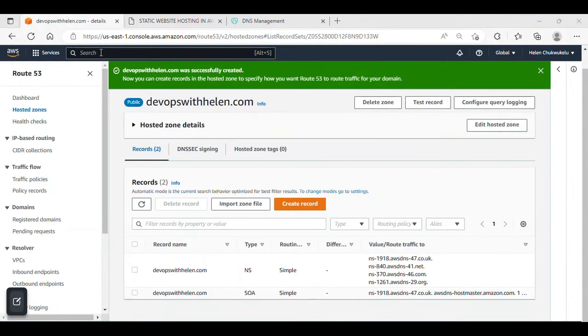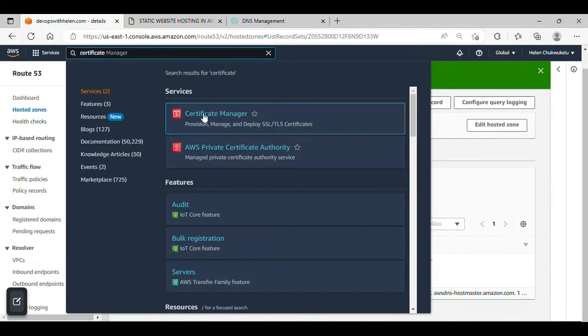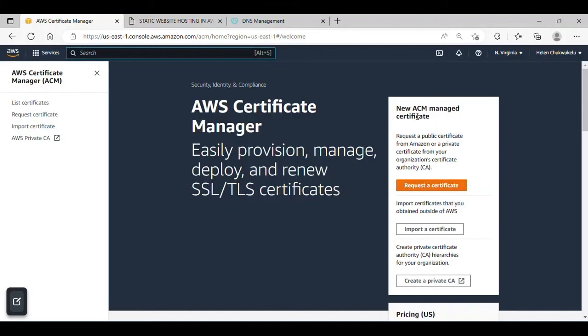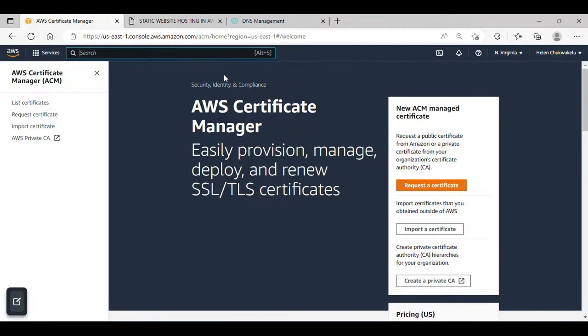So over here, I'm just gonna search for Certificate Manager. Type certificates. Okay, and that is the service over here. I'll click on it. Alright, so we're gonna request a certificate here, and mind you, we're trying to get the SSL to get security in our website. Okay, because we don't want to use the HTTP that we have here. Remember, this is not secured. So we're trying to request a certificate that can give us SSL in order to secure our website.